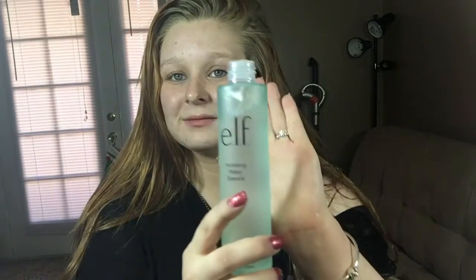Alright, time for the demo for my L'Oreal Pro Glow and Pro Matte mixture. So first, every time I cleanse my face, I apply the e.l.f. Hydrating Water Essence. That is not to be confused with the micellar water. These are totally different formulas. This has coconut water, aloe, and there's one other ingredient in it, but it's really hydrating, really soothing for your skin, and I highly recommend it.